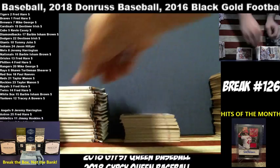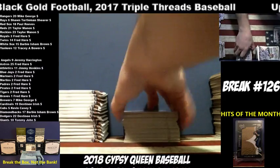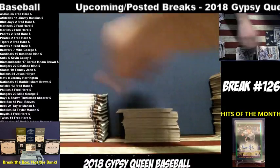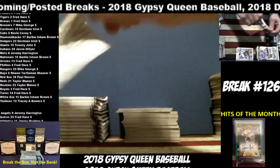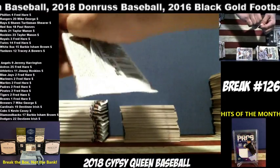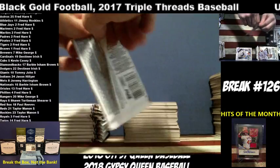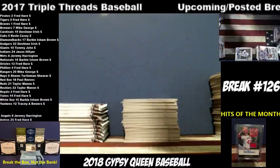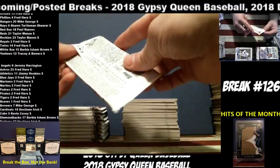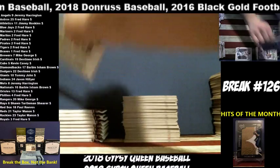I did check eBay, was this last night or this morning, just to see what was on there already, and there were two Aaron Judge one-of-one autographs. I've seen a handful of Bo Jackson autos, so the Mike Trout patch auto. Nothing really stands out. Still, a lot of possibilities in here. So we've got 10 boxes, over 1,900 cards coming our way. Bound to pull something.